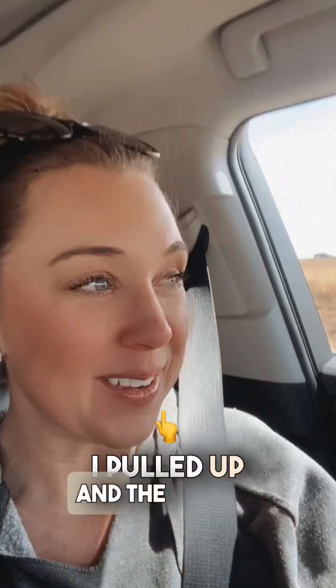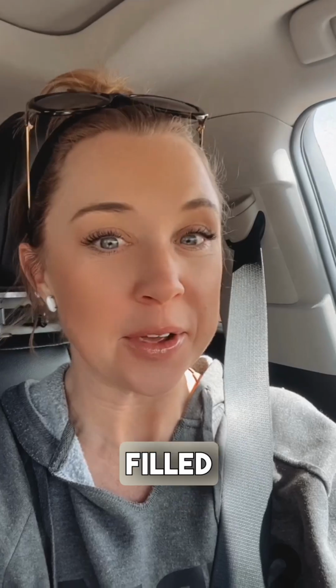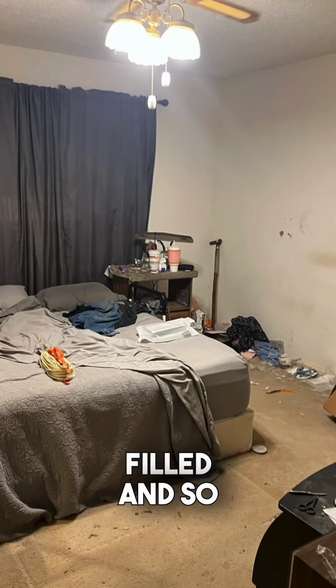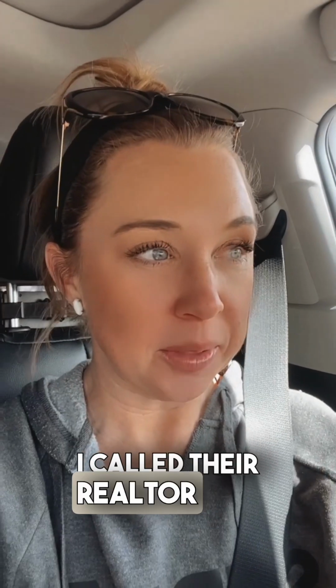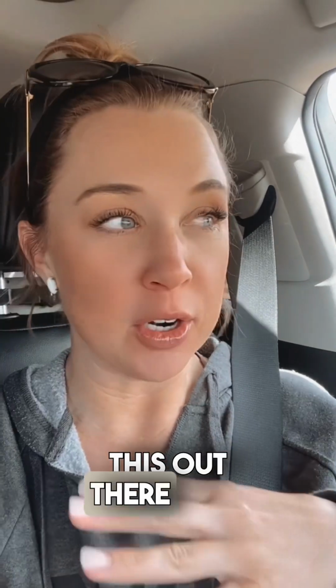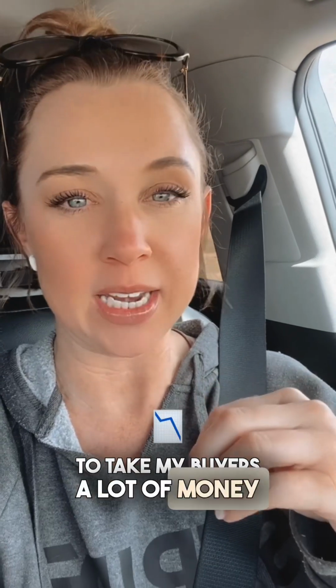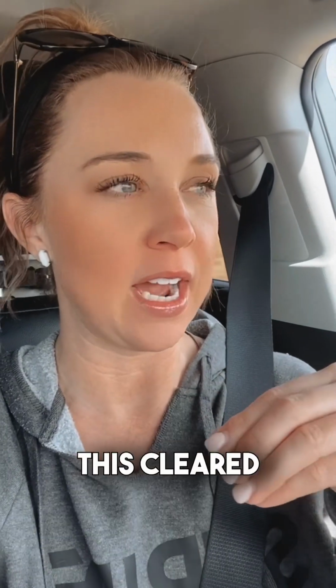So when I showed up at this house, I pulled up and the garage was open and it was filled with stuff. And so I called their realtor and I said, hey, we've got to figure this out. There is so much stuff here, and it is going to take my buyers a lot of money and a lot of time to get this cleared out.